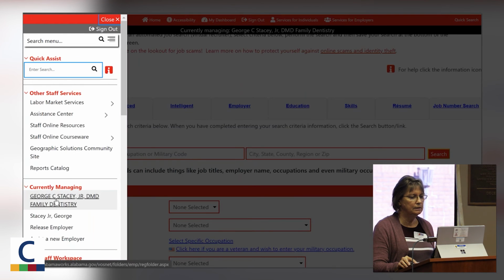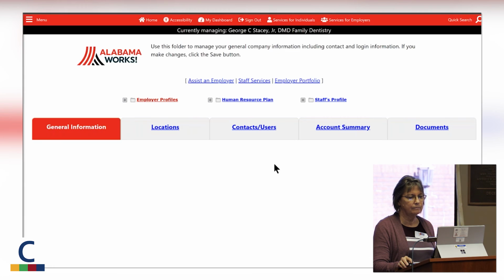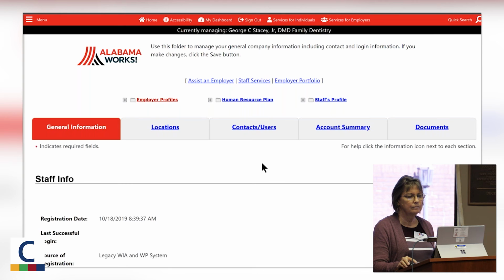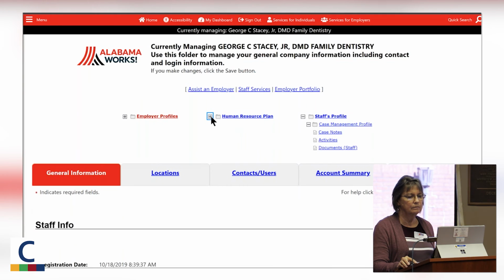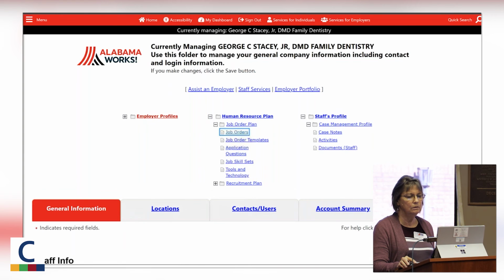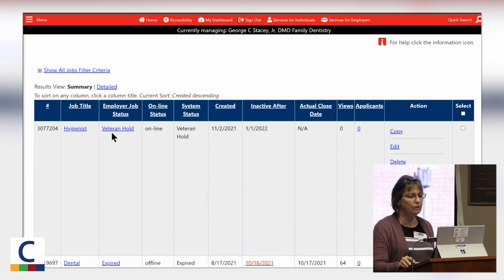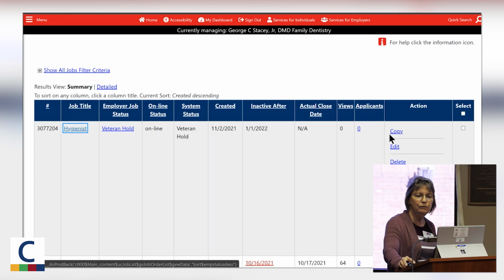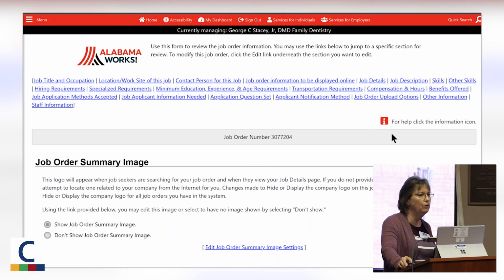I'm going to go back to the job order here, and resources plan. Job orders. All right, so we see this is on Veteran Hole right there. But I'm going to go ahead and click on that. And you can copy it. If you've got more than one job in there, you can copy that and just change the pertinent details.